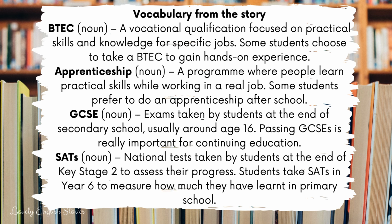Well, a BTEC is a vocational qualification focused on practical skills and knowledge for specific jobs. For example, some students choose to take a BTEC to gain hands on experience. Apprenticeship. Apprenticeships are becoming more and more popular as education beyond school becomes more expensive. An apprenticeship is a program where people learn practical skills while working in a real job, so they get paid a small wage. Some students prefer to do an apprenticeship after school.